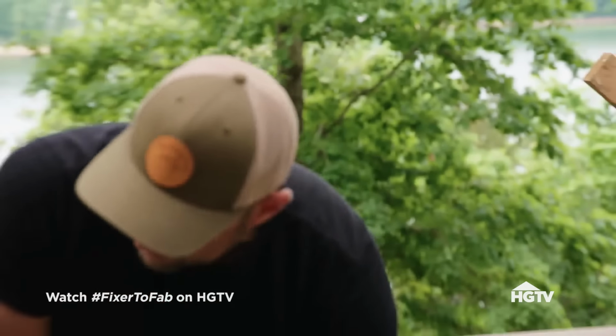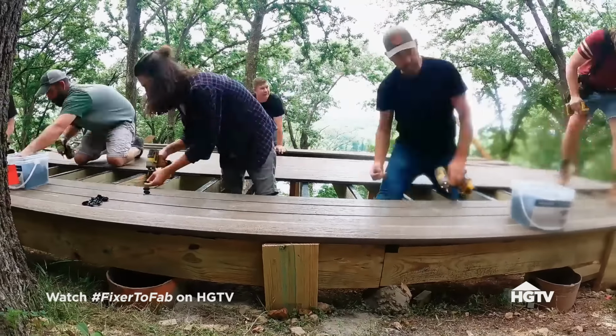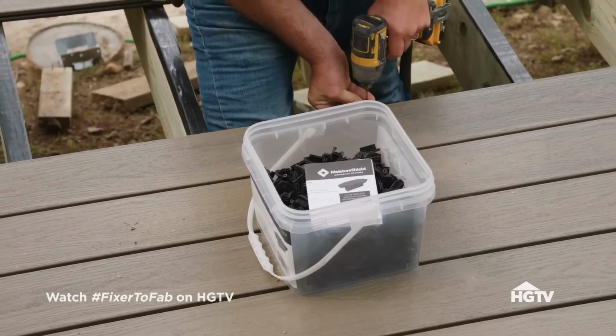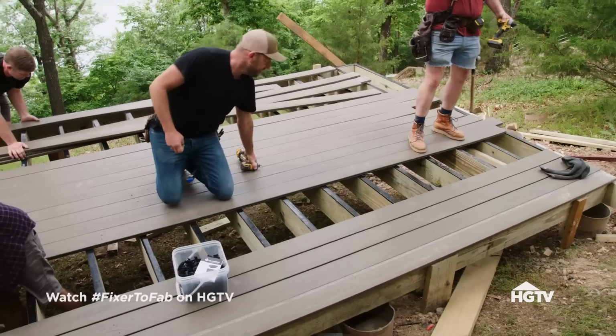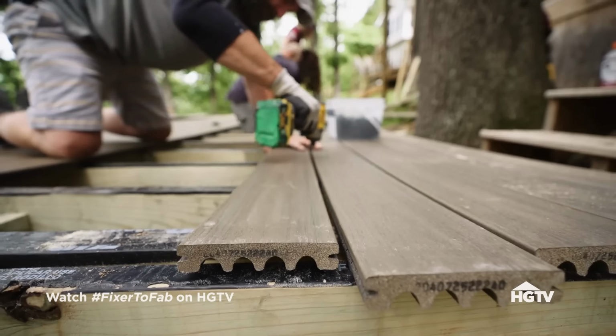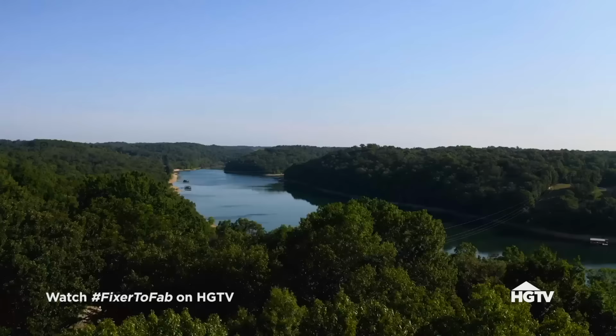All right, here goes. We're using composite decking, which costs about 3 times more than wood, but she's not gonna have to worry about it at all. That is one hot deck. It will stand the test of time. Key is for us to really set Whitney up so that she can just enjoy this place and not be managing the upkeep all the time.